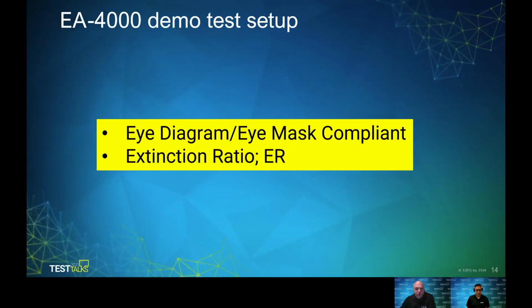For the demo, the focused parameters to be measured are the output eye mask compliant with IEEE 802.3by and the extinction ratio. There are, of course, other parameters like the optical modulation amplitude, the OMA, which is the difference of the mean value of 1 and the mean value of 0. And there is also a relation of OMA to the average power and the extinction ratio, which means for a high extinction ratio, the OMA value is in the range of 2 times the averaged power.